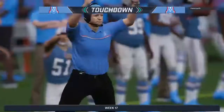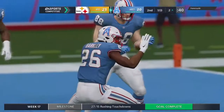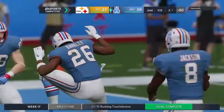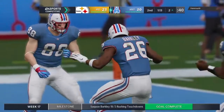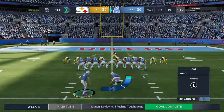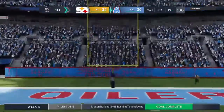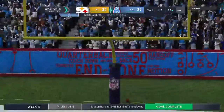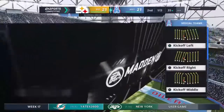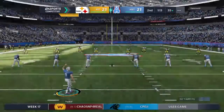Touchdown, Houston. Saquon Barkley with touchdown number 23 here on the year. And his guys are an extra point away from tying this thing up. Tucker lining up. These two teams in this first half, it's been fun. Back and forth, back and forth. Well, it's not fun for the defensive coordinators, but offensive coordinators are enjoying it. Yeah, they're having streaks here. They're being able to put up scores together and really bunch them up when we have a tight game here.